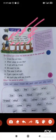Live, last, colour, friend, eat, want, year, got, play, both. Okay, see the next one. Read aloud and circle the words you see in the word wall. Okay, see the first one. Crows live on trees. The word live is in the word wall. So you circle the word live.